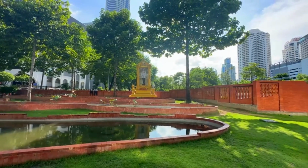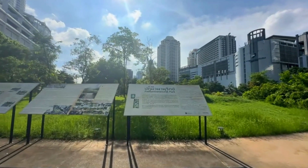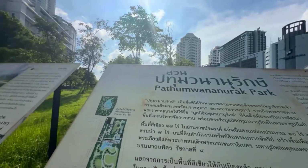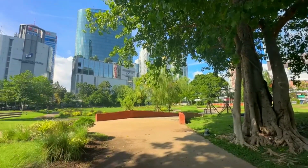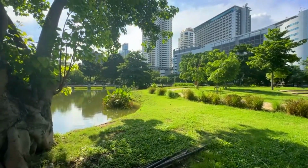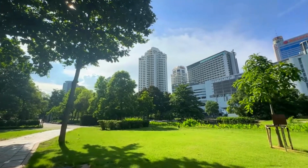Behind Central World, or on the north side of it, between the mall and the Klong, is a small park called Pattaya Wananarak Park, or as I call it, that little park behind Central World. I like to walk through the parks in Bangkok. There are many of them in varying sizes. It's a nice break from the congestion, and there's usually something to see there. This one is a small one with just a walking path, plenty of trees, some flower gardens that are really nice, and great views of the skyline.